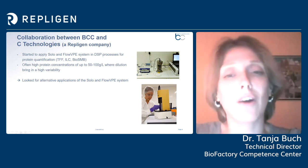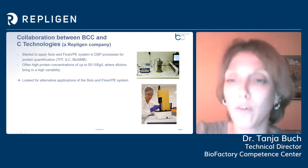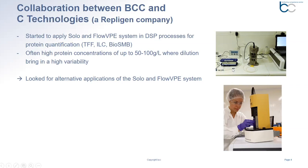And C Technology liked our ideas and they gave us first the SoloVPE system, because at that time we had a very high focus and demand on continuous DSP. The SoloVPE system is a brilliant tool to include as a monitoring and control tool for protein concentration throughout your continuous purification process.